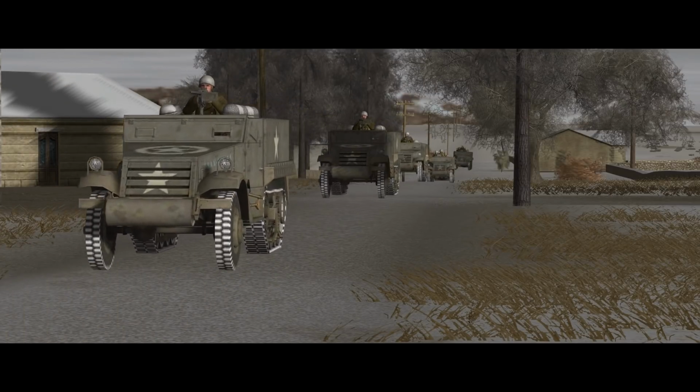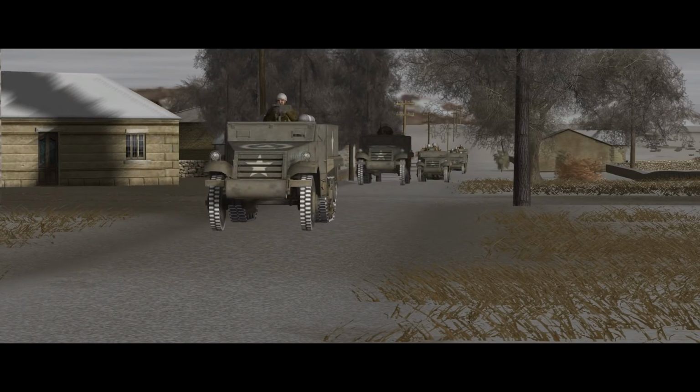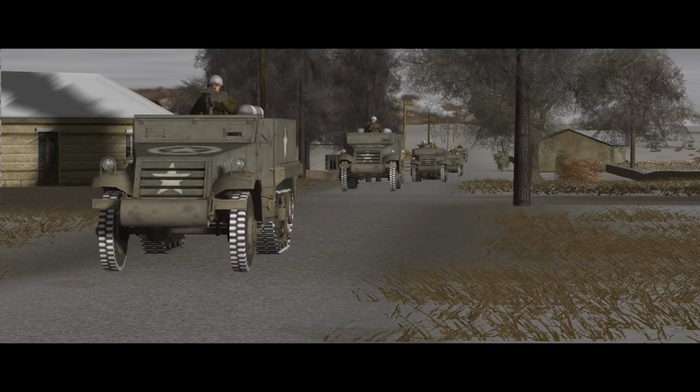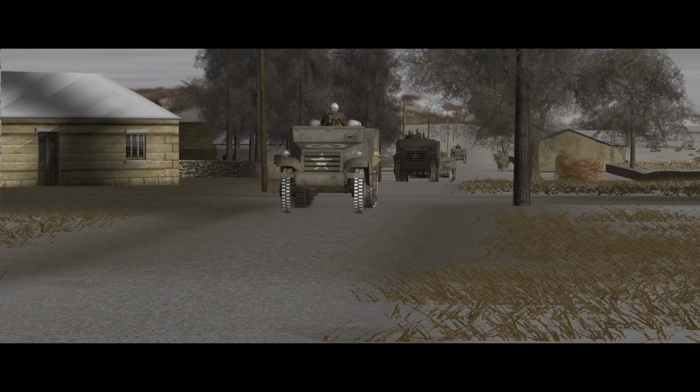That then is a rough guide to Combat Mission's Allied half-tracks. It's a big topic and there's probably stuff that I've missed in there, but regardless, hope you guys all enjoyed this and found it useful.